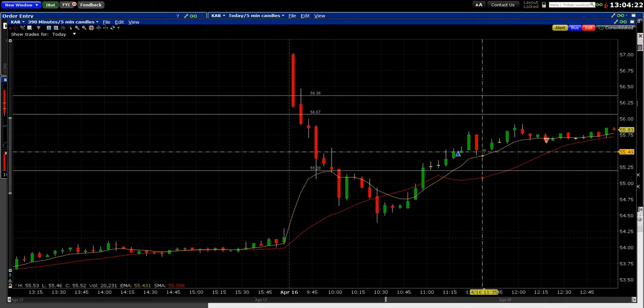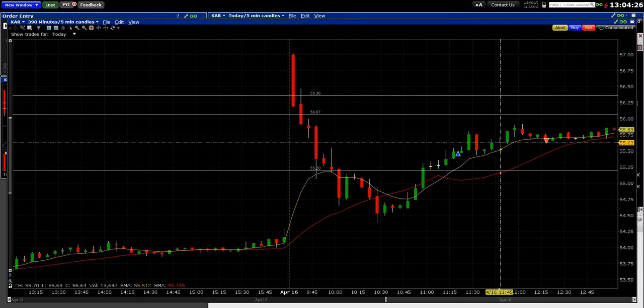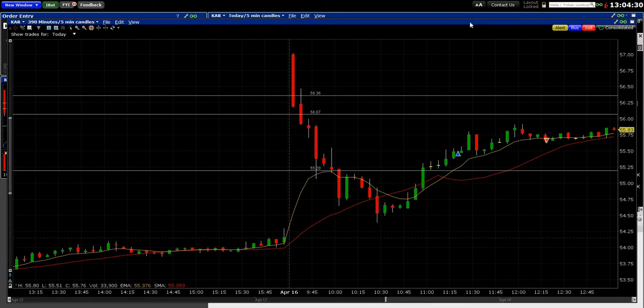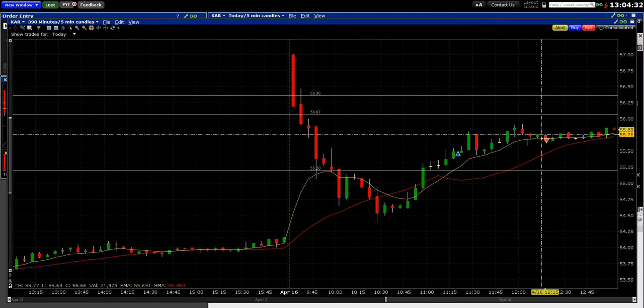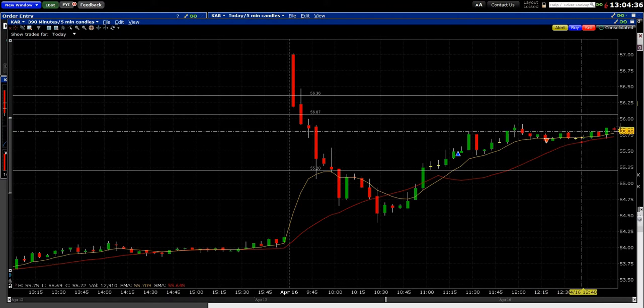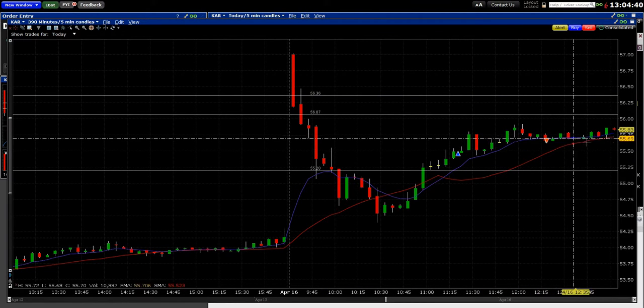But I got in at 55.49, and I got out at 55.63. So just a 14-cent gain. Nothing tremendous, but it could have been better. I could have waited. It's already up like 20 cents from where I got out, so I could have made it a nice 30-plus cent gain if I just waited a little bit.